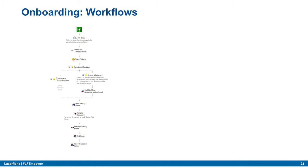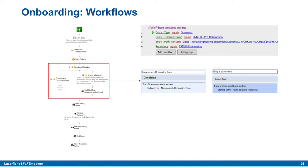So rules, again, are important on your workflows. This one makes sure that there is a template applied called HR pre-onboarding. We have the delay at the beginning because delays are important when you are saving documents to the repository. I've had instances where workflows try to run before the document fully saves, so that's my way around that, is to put a little delay in the beginning.